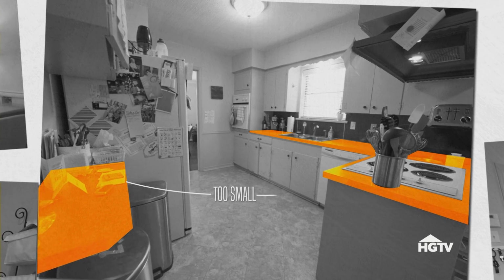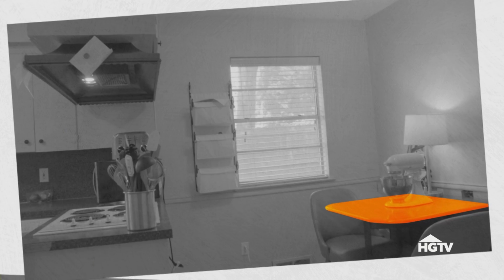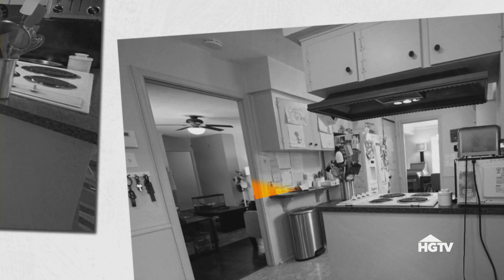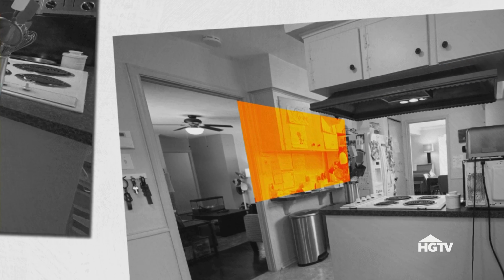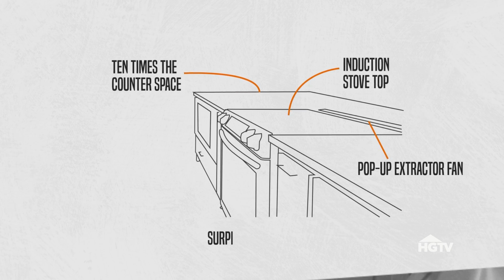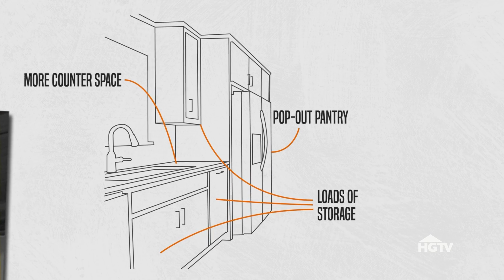She has almost no counter space, a pretty dangerous stovetop in the center of the room, a table she doesn't even use, and her main storage is floor-to-ceiling open shelving full of who knows what. But it's gonna be okay. This whole area opens up to become a beautiful, oversized counter with an induction stovetop and pop-up extractor fan. On the opposite side of the kitchen, more counter space and storage, including a pop-out pantry.